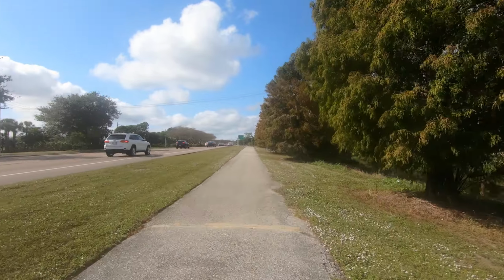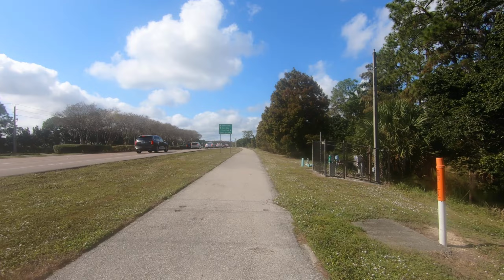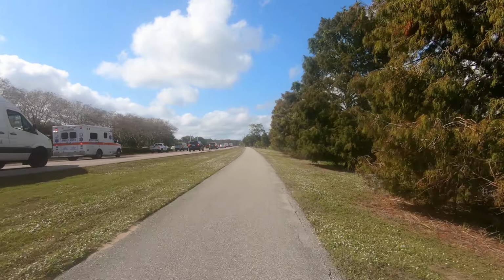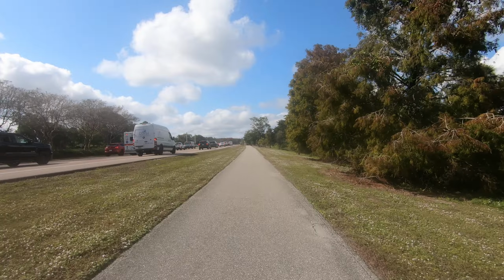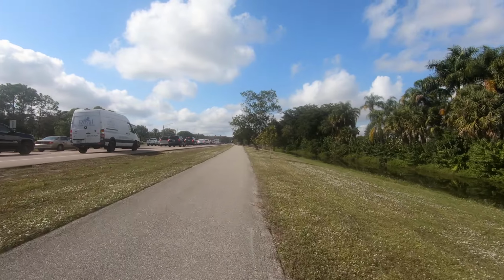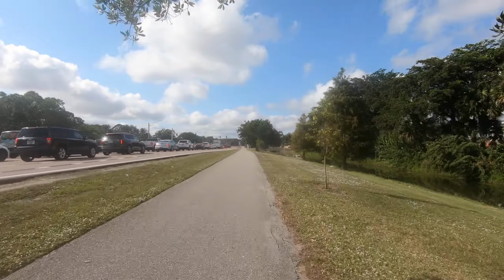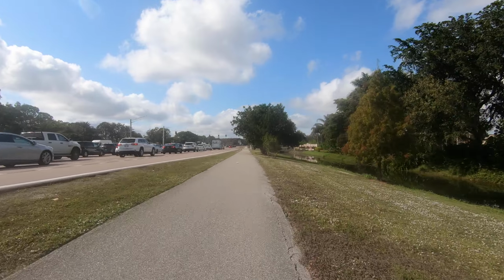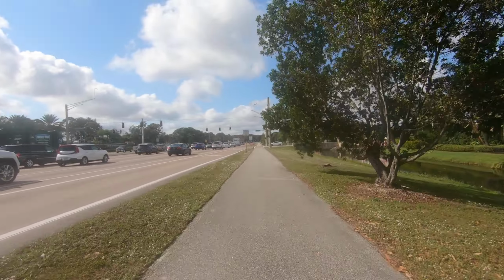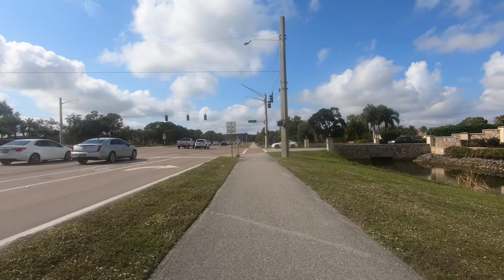About typical of traffic. Nice they have all these bike paths. You can ride on the edge of the street if you want, but it's definitely not in my program. No bike path means I don't go there. We got a green light here, so we're just going to proceed with caution.